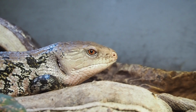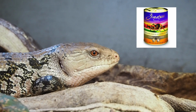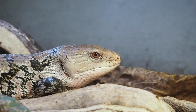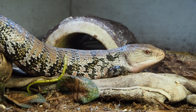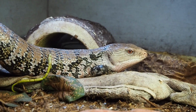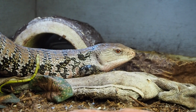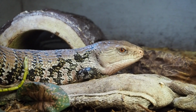I'm currently feeding the Signatures dog food, the duck and the kangaroo formula. Sky loves them. He goes absolutely nuts for that food. I really, really enjoy it. It's easy to feed. I feed him more frequently, but smaller meals. And quite frankly, he's just glowing. You can just see him.